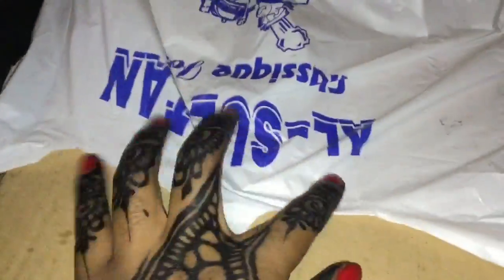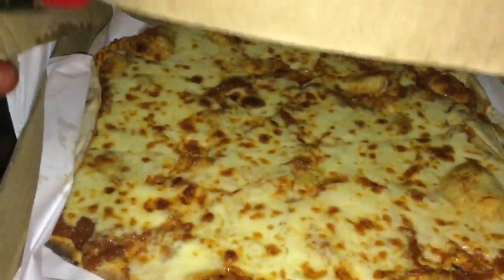And then Al Sultan pizza, the moment of truth that the girls have been waiting for. It's pizza time. It looks gorgeous. So we're going to go and tuck in. Yum yum yum. No, anyway, I didn't know. I couldn't drink.